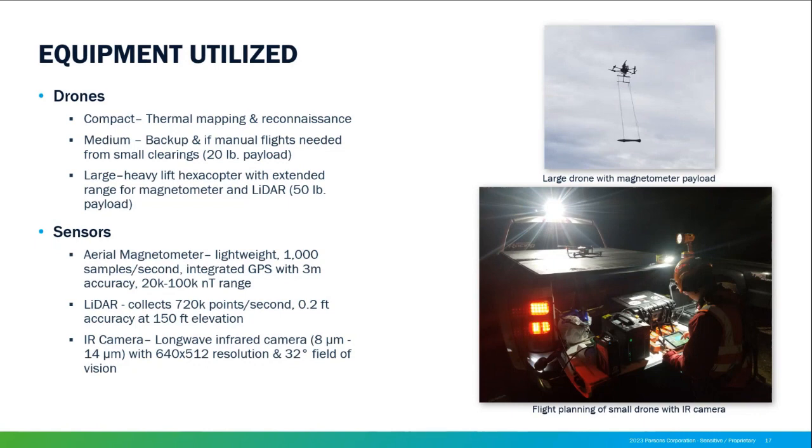For sensors, we chose an aerial magnetometer that was made to be UAV mounted, very lightweight. It could collect 1,000 samples per second, had integrated GPS with a pretty standard 3-meter accuracy for a non-post-process GPS signal. And it had a 20,000 to 100,000 nanotesla detection range. Our LiDAR sensor could collect 720,000 points per second for the point cloud and had about a 0.2 foot accuracy if flown at 150 foot elevation, which for our survey needs and for permitting was plenty accurate enough. And then we also flew a long-wave infrared camera with a 32-degree field of view.